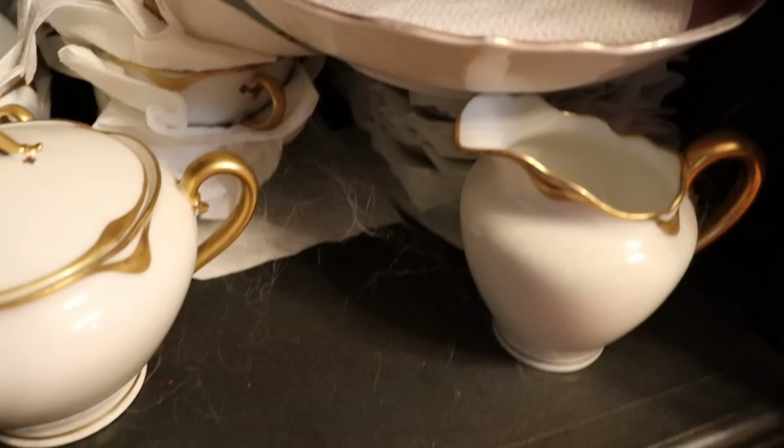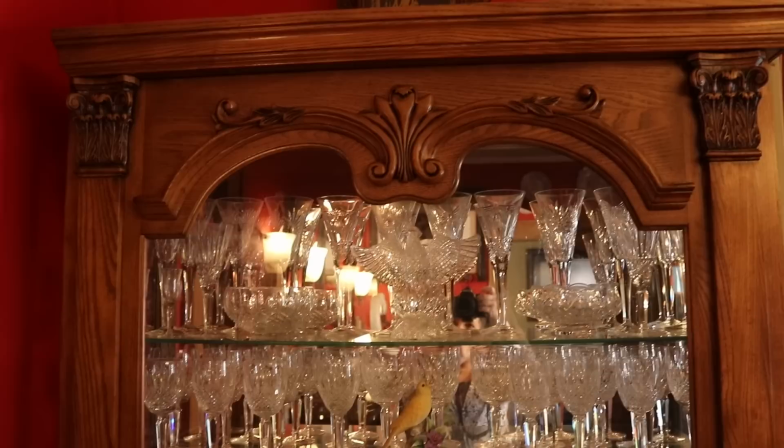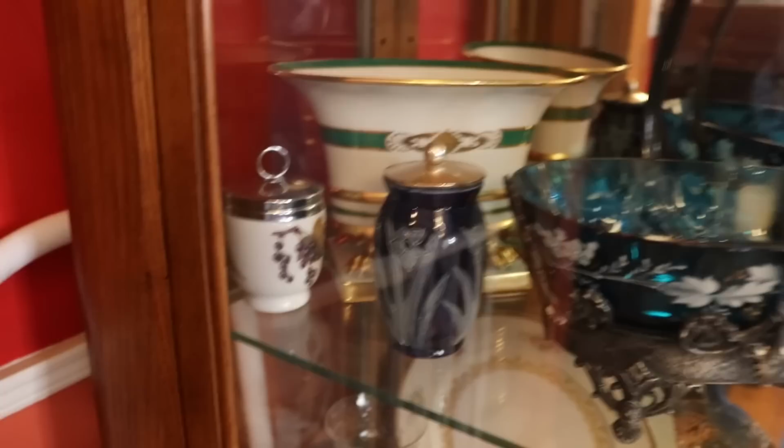All right, next is the curio cabinet itself. I found it on Facebook for $100 actually, not about. It's $100, and it's a brand, I forgot the name, Pulaski, I believe, and I really, really love it. This is where I keep most of my treasures. So the crystal is here. These are all heirloom things, and a few that were gifted.